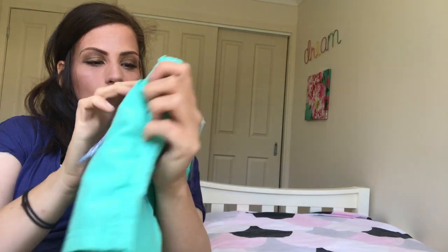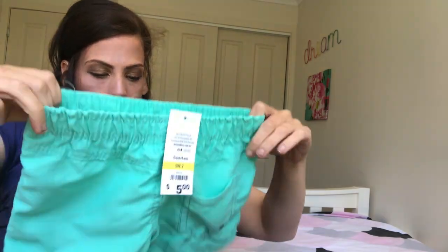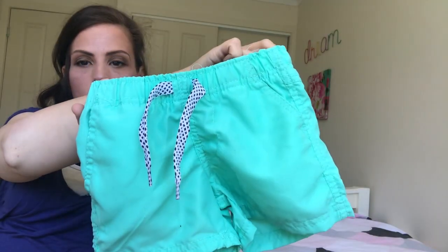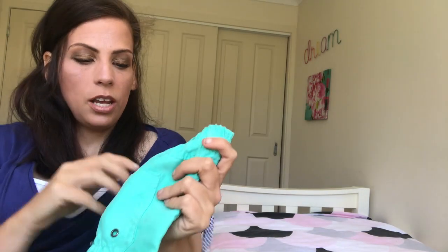And they have like a little, I don't know if that's real. No, it's not. Damn it. I was hoping that little tie would pull those in. You'll have to wait until next year to wear these. I don't even know how my husband would feel about me dressing my son in pink. But I love them and they're so soft. They'd be great for swimming actually, and playing in water, and they have a little pocket you can put your trucks and cars in.